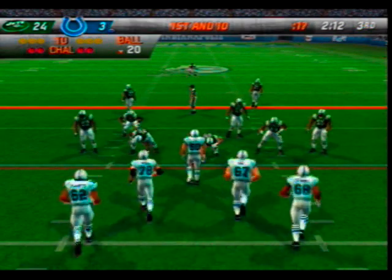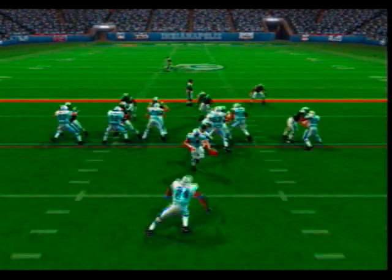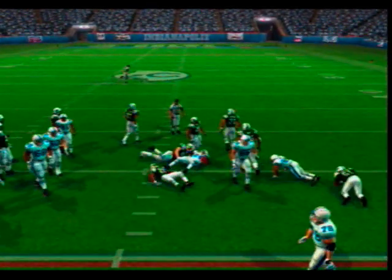First and 10. Ball on the 20-yard line. All on us, y'all. Play football. The Jets line up in a 4-3. Moore comes up to make the play.